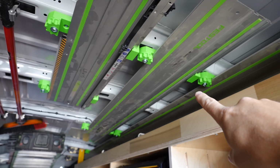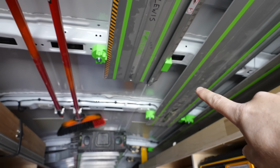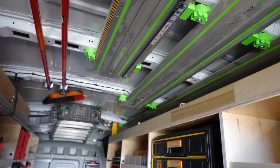I should note, I'm selling them for both the standard FS track, and then this one here is for the FSK track, which you would use with the HKC track saw. So you can get both sizes.